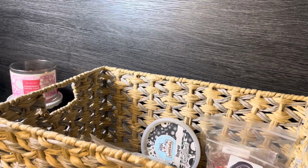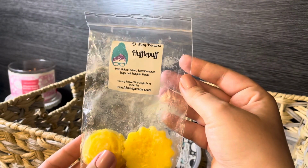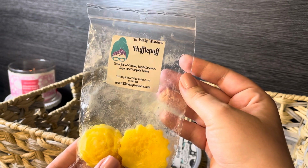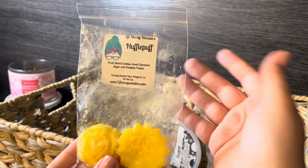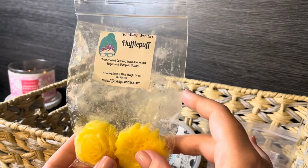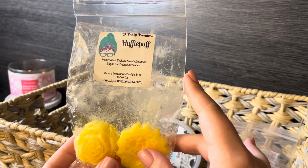Okay, so we just have two more melts. One is a bedroom melt because obviously I gotta have a bedroom melt. And then this one, I just have two little shapes left in this puppy pack. This is from L3 Waxy Wonders, Hufflepuff. I just received my Hufflepuff sampler. So I just want to get this finished, basically, because I have more Hufflepuff now in my collection. But Hufflepuff is fresh baked cookies, sweet cinnamon, sugar, and pumpkin pasties.